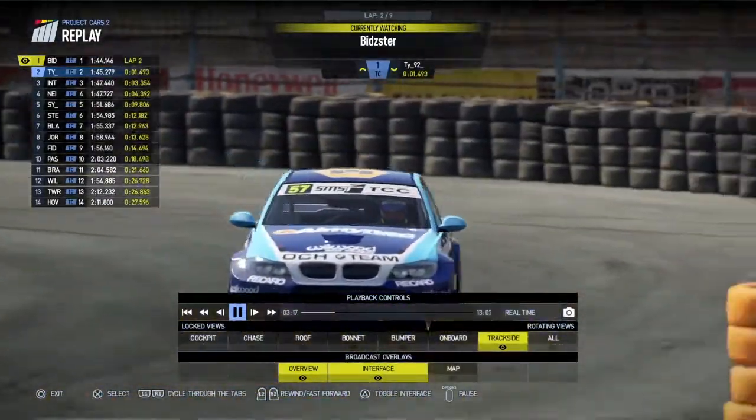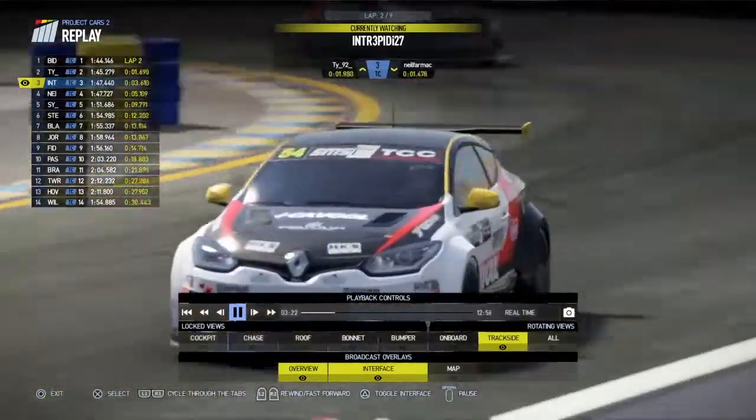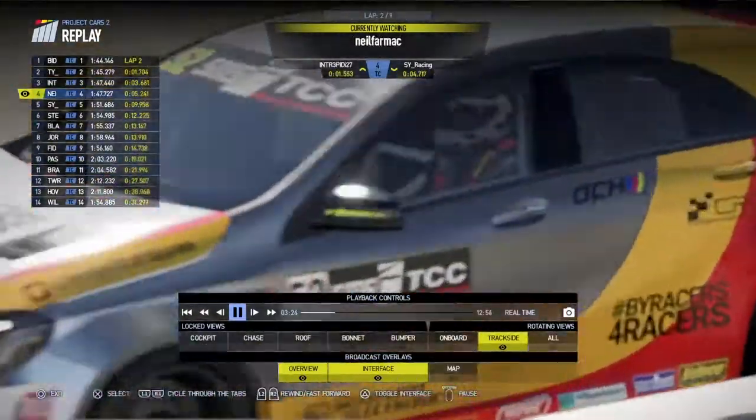Out of the hairpin we go, sliding his way out. There goes TY in hot pursuit. Intrepidi in a solid 3rd position in the Renault Megane, and Neil Farmack in 4th.